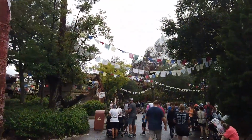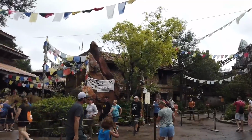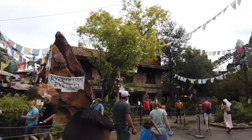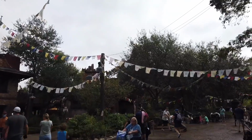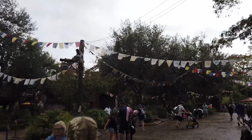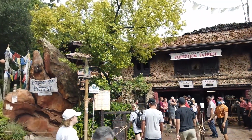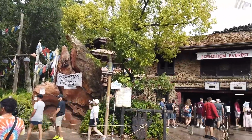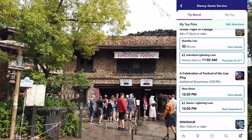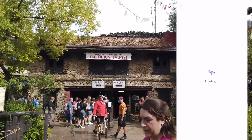From my least favorite attraction in Walt Disney World to one of my all-time favorites. Expedition Everest Legend of the Forbidden Mountain is that roller coaster up into the Forbidden Mountain where you will come face to face with the Yeti. Now, this attraction is a fancy ride, so it is not included in Genie Plus. And this is one that I haven't booked until right now when I was walking over here, and I booked one at 11:53 for 11:55. So that tells you how popular the lightning lane is here. Also, it has a 10-minute standby wait.